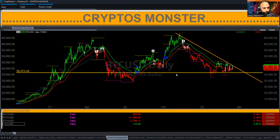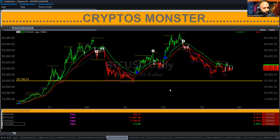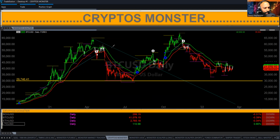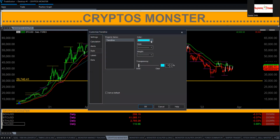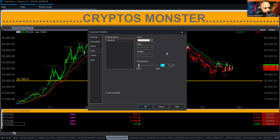So if you look here, let's take this area for example, here is a triangle. After you do this for a while, you can see it. You guys will start to just notice it, and these are great areas to watch.